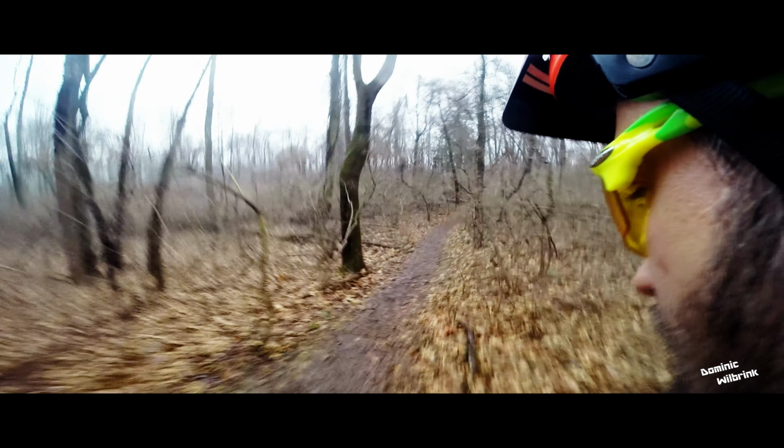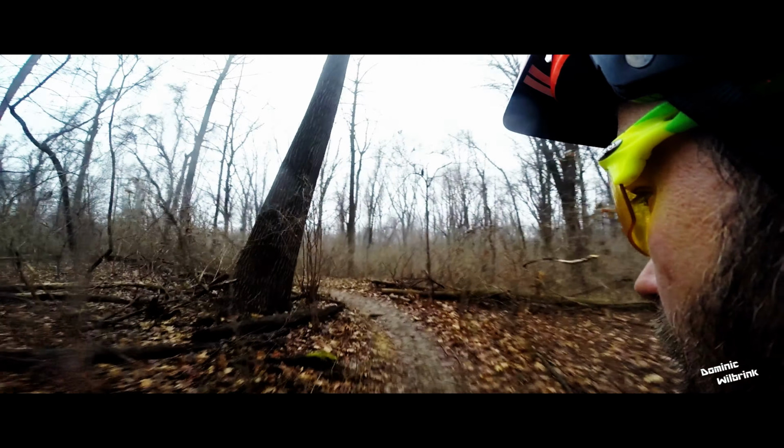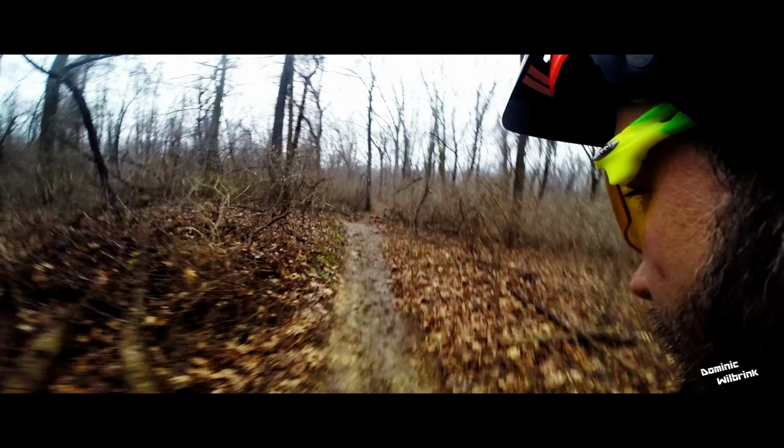All right. You have to take ease with these roots. They will throw you into the trees if you're not careful. Woo! Foot out for this turn. Let it slide, woo, slip and slide. I'm still working on making this log ride. Certainly not doing it when it's wet. Okay, last little bit of fun.